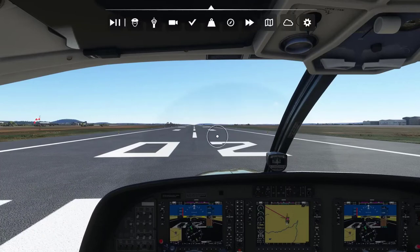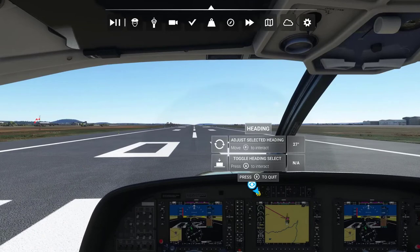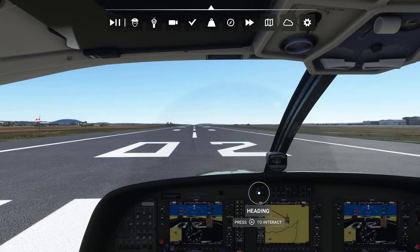Now, of course, I could leave it on nav mode. However, it's probably proper that I go ahead and head straight out. What I mean is I click on that heading bug, and it actually sets us to the direction that the aircraft is currently pointing. So as we lift off and I let the autopilot take over, it keeps us on a straight path through and over the runway before I engage navigation. So once that's set, I just go ahead and click on heading mode.